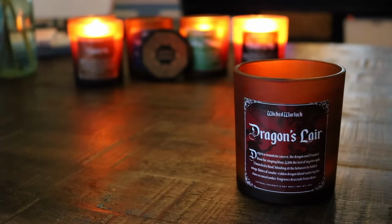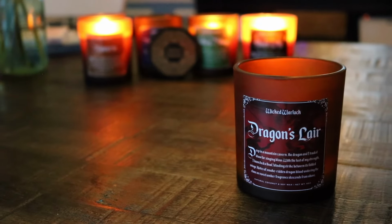And finally, Dragon's Lair. As you can tell, this was our favorite. We have burned this a lot. This smells like dragon's blood, which is a very specific incense, clove, and amber. It's smoky, warm, metallic. It definitely feels like you're underground. It's comfortable, but there's an element that's slightly off-putting. It's very atmospheric, but it is still evident that there is a candle burning. There is a scent to this room. It fills the room pretty quickly with scent.